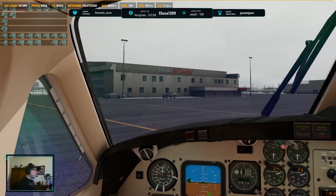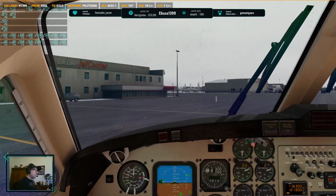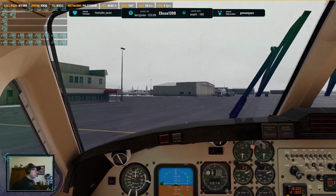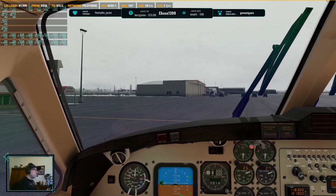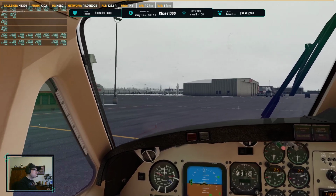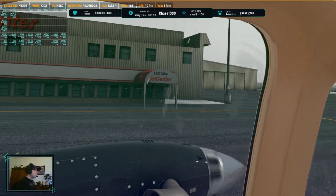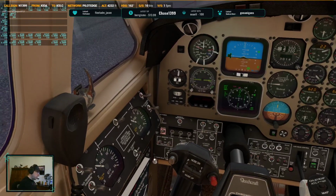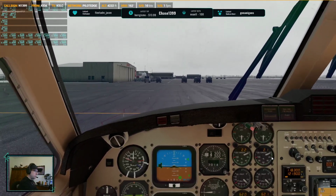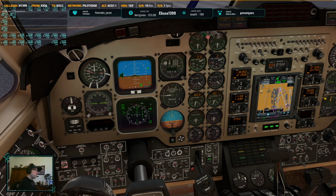Salt Lake Jet Center. We're not really a jet, but I wonder where Atlantic is. I need to look. November 15 Bravo, cross Lewiston at 8,000, cleared the VOR, runway 8 approach. Yeah, well, park here. Taxi light off, recognition light off.